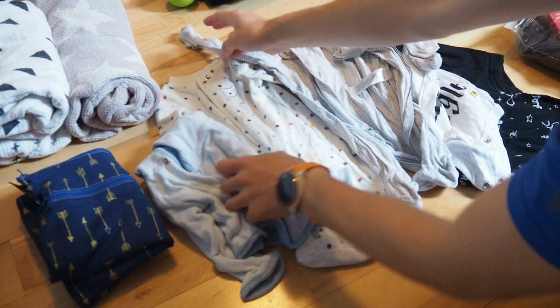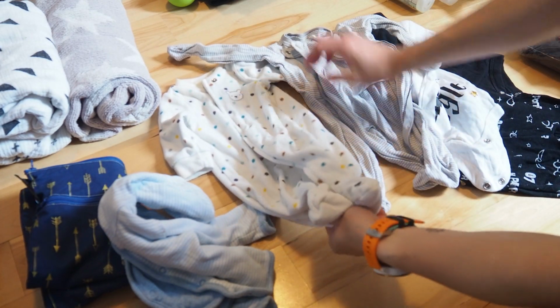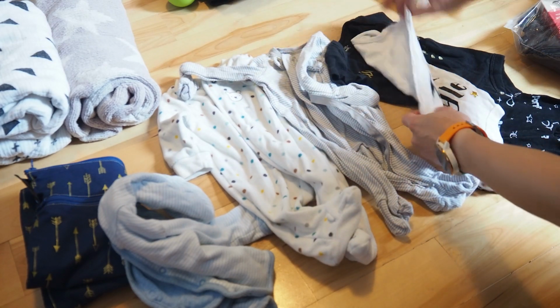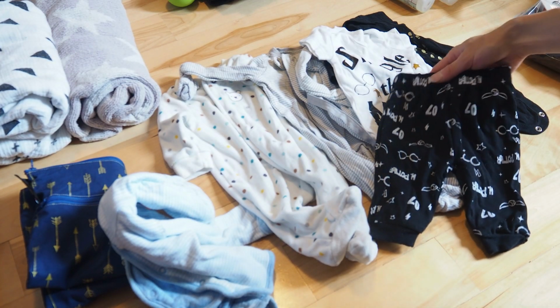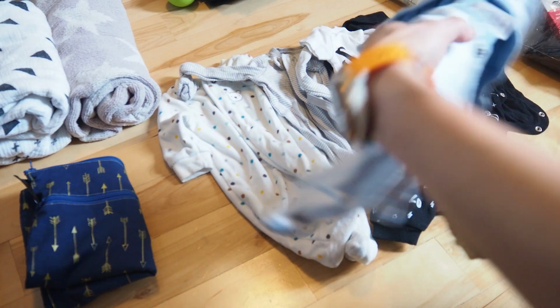I did bring a fairly warm one as well, even though it'll be summertime. I brought one warm one and one lighter one. Yeah, 2 of the short sleeves, a pair of pants to go with the outfit. And then I love this little jacket. This jacket has served us so well.